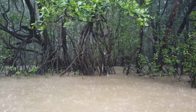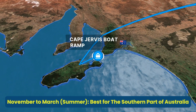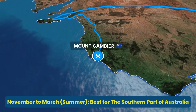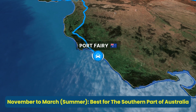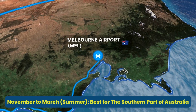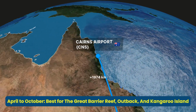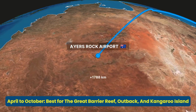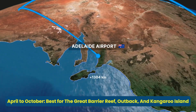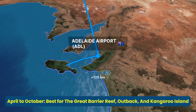So when planning your overall trip to Australia and you want to include Kangaroo Island, there are two main options for you. Number one, stick around the southern Australian area when traveling in the months between November and March, so in summertime. You can then pair Kangaroo Island with destinations like Sydney, Melbourne, Tasmania and the Great Ocean Road. Or number two, include the northern Australian parts and the outback if you travel between April and October. You can then visit the Great Barrier Reef, Uluru and add Kangaroo Island into your itinerary.